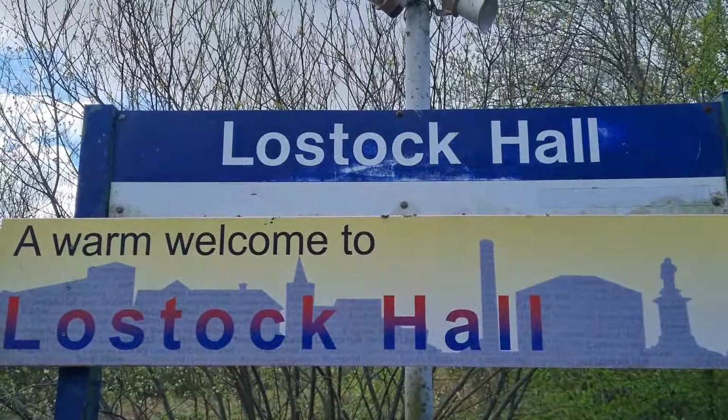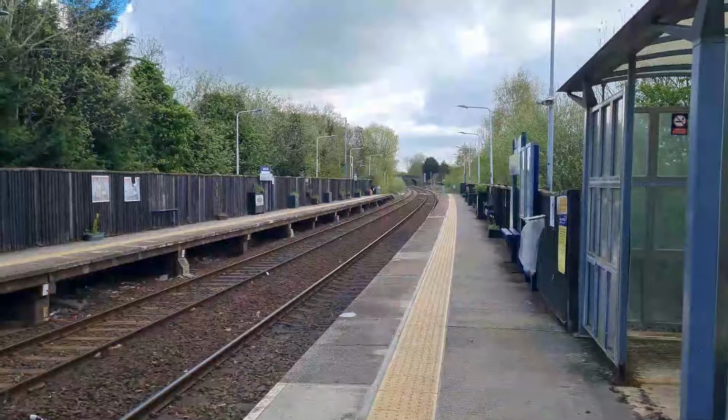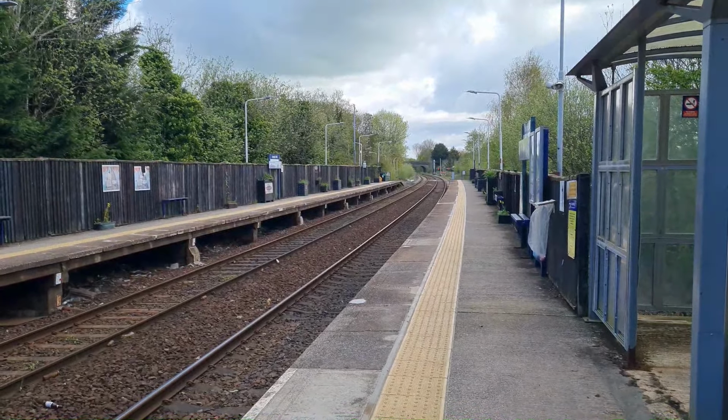Alrighty then, folks, here we are at our final station of the session. This is Lostock Hall Railway Station, operated by Northern, and it has two platforms to its name. Lostock Hall was first opened in 1846 by the East Lancashire Railway for their line onwards towards Preston, between Preston and Blackburn. But then in 1850 a new line was completed, and that allowed the East Lancs to run trains between Preston, so the old Blackburn line to Preston between Lostock Hall and Farringdon was unused, and did so until the mid 1880s.